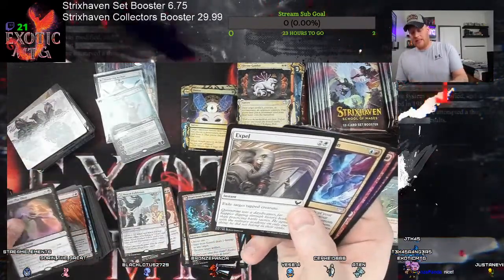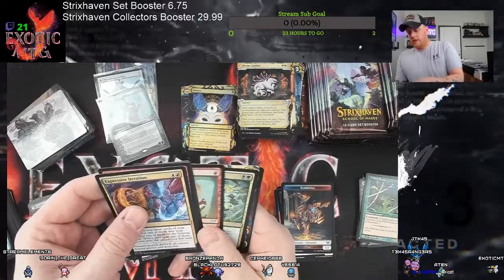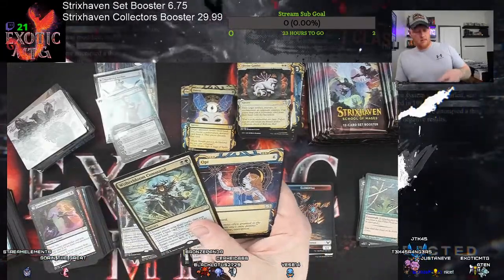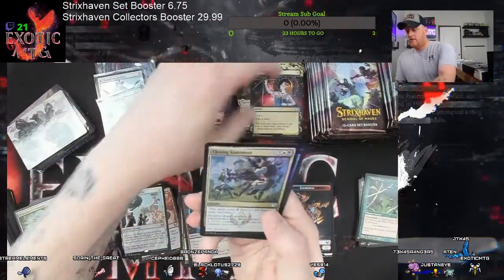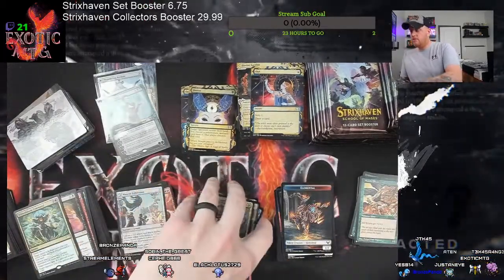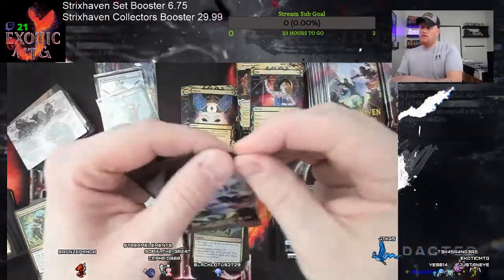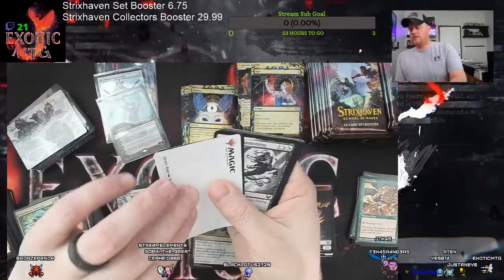Oh, Confront the Past. Bunch of uncommons in this pack. Witherbloom Command, Opt, foil Closing Statement, and a Muscle Sliver from the list. That's cool. Panda probably likes that one. I think Panda's one of those Sliver guys.